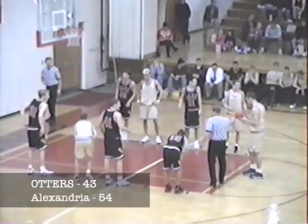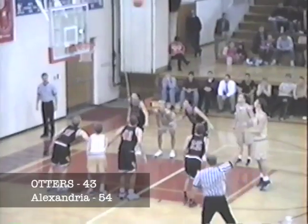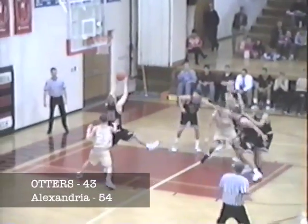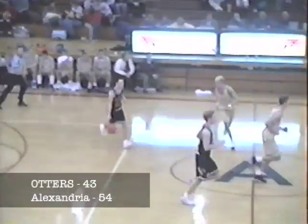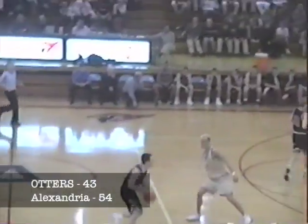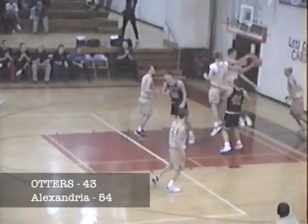Newell at the line, shoot 1-and-1. That's the 8th team foul on the Cardinals here in the second half. Free throw by Newell is off, no good. And the rebound, Steve for the Cardinals. And the Cardinals will come up floor again. Salmi with it. Cardinals have not scored here in the 4th quarter in the first 3 minutes. Salmi all the way. Left-hand layup, he scores.